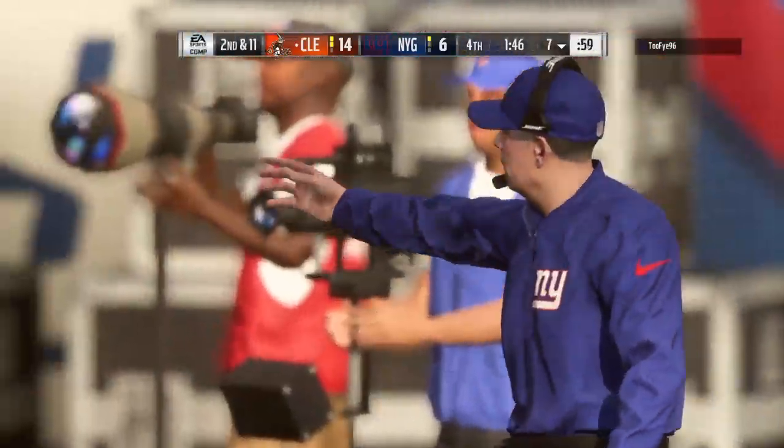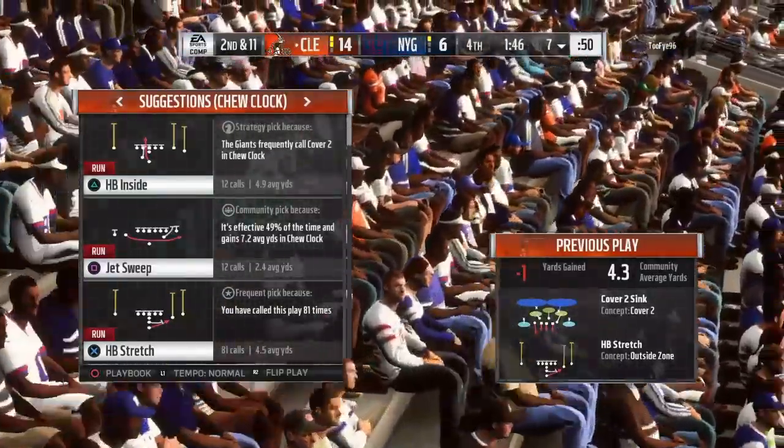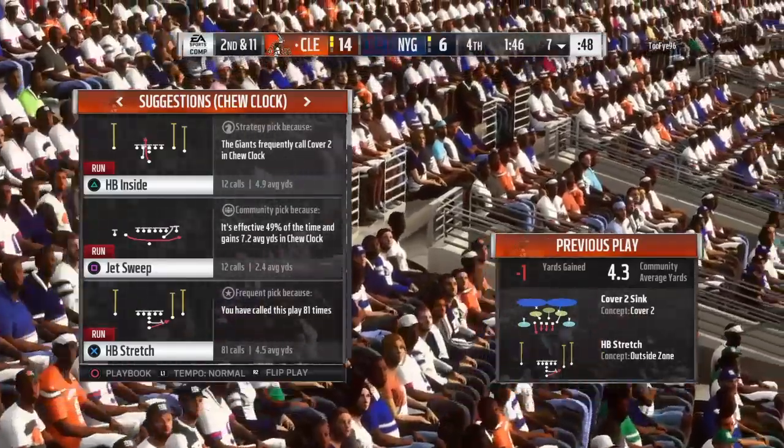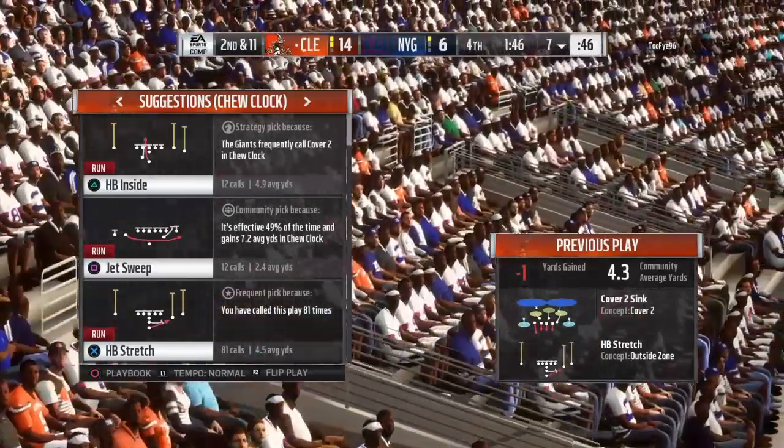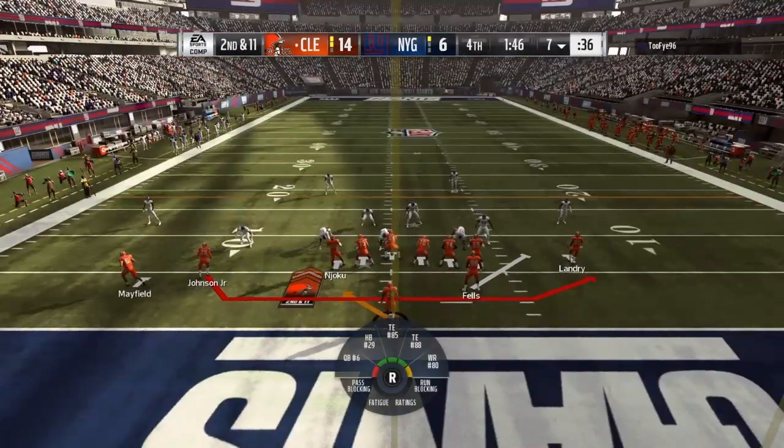I don't know. I can't do no fake field goal. I can't do no fake punt. That play was supposed to go to Nick Chubb, but Baker Mayfield just kept it. I'm like, come on, Cleveland.